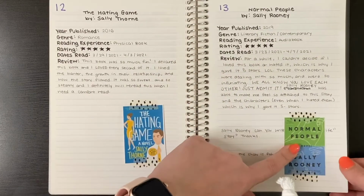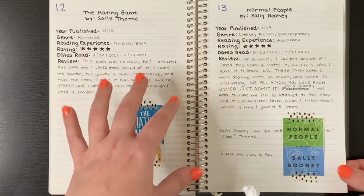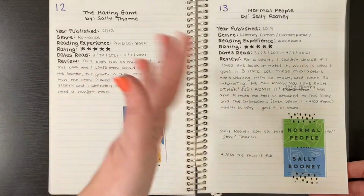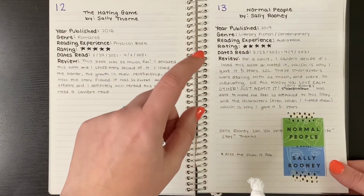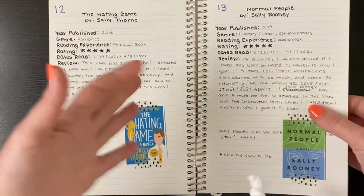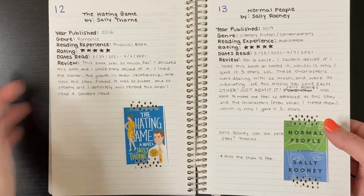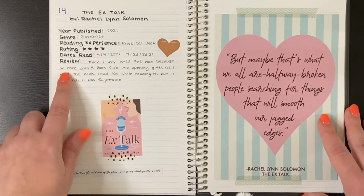This book I feel like is very polarizing, and I knew that going into it, but as I was reading it, I was like, I don't really get it. Like, yeah, it's okay. I don't love it, I don't hate it. And then after I finished it, I couldn't decide if I loved it or if I hated it. And that's why I gave it 5 stars, because if the author made me feel a certain way, then I don't know, they did their job. And so that's why I gave it 5 stars. I really liked it.